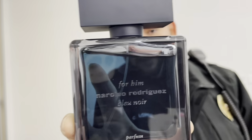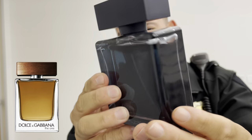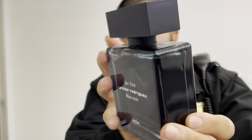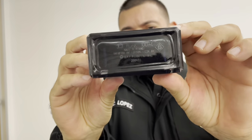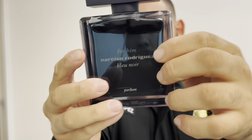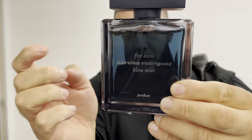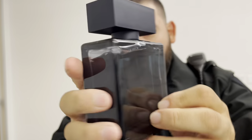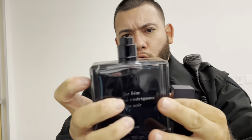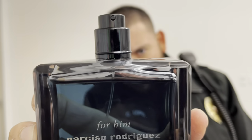So this is the fragrance out of the box. Right off the bat, it reminds me of Dolce & Gabbana's The One, very elegant. It fits good in the hand, just like the Dolce & Gabbana. You get information down here, barcode, chrome lettering. The juice is like a dark blue, and the bottle seems to be like a smoke color. And the atomizer is like a chrome black. If you're able to see that, it's kind of chrome, like a black chrome.